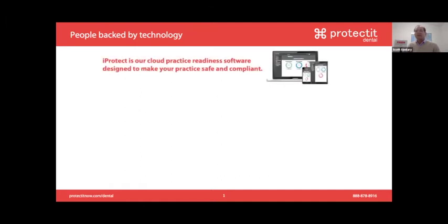The underpinnings of the program that I'm going to describe to you is called iProtect. It is a cloud-based practice readiness software platform designed specifically to make your practice safe and compliant. This is a totally proprietary package. Our developers are in-house, and all of the changes that we make to this system are generated by customers on the outside who say, gosh, I'd sure like for iProtect to do this or that. It sure would be nice to see data this way or that way. So all that's very much customer driven.